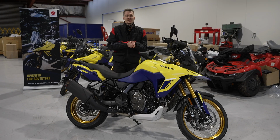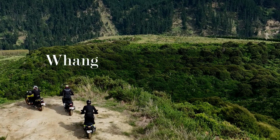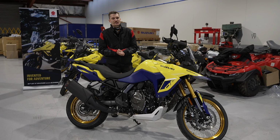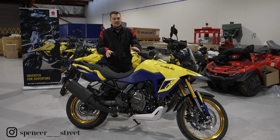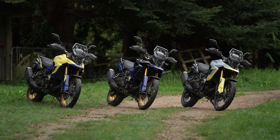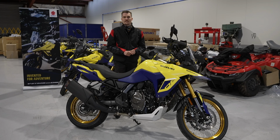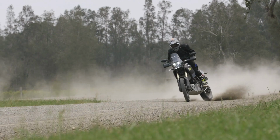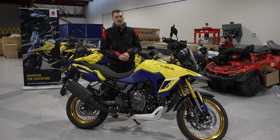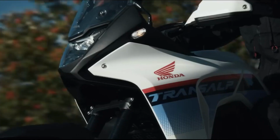Well, good morning, ladies and gentlemen. We're in New Zealand's North Island town of Wanganui. The weather could only be described as biblical, but it's a good day nonetheless because we've got the new Suzuki V-Strom 800DE. This is billed as the most off-road capable V-Strom yet. Possibly not as off-road focused as heavy hitters like the Yamaha Tenere 700 and KTM 890 Adventure, though we'll see. But certainly in line with things like Honda's new XL750 Transalp.